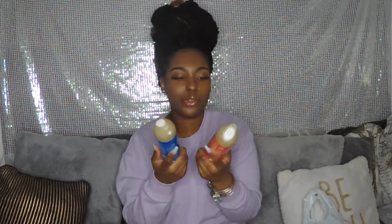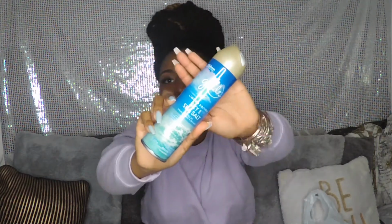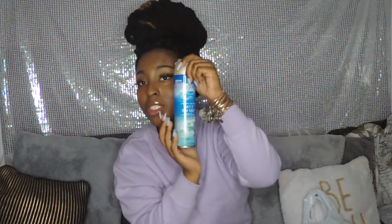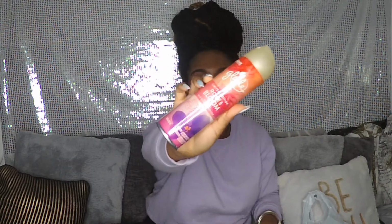Next, I just got these two Glade fresheners. This one is Sky and Sea Salt. This smells so good, y'all. I don't know if y'all can really see, but it just looks like this. It's fresh. And I like my room to smell either fresh or fruity. Like, I don't like the musky scents. My mom, she loves musk and just manly. I just can't.